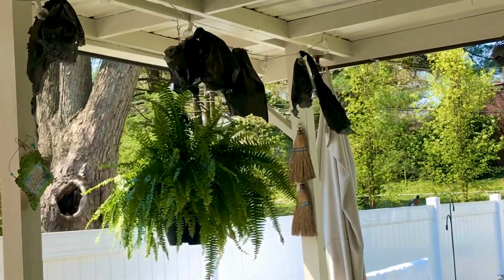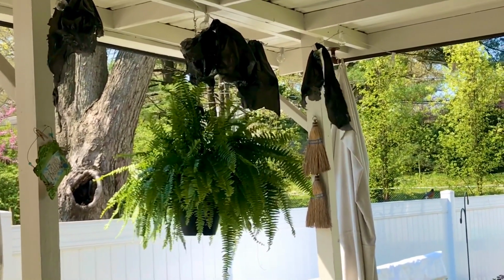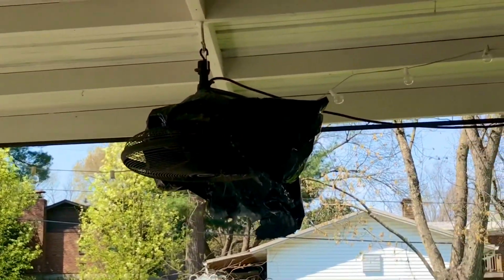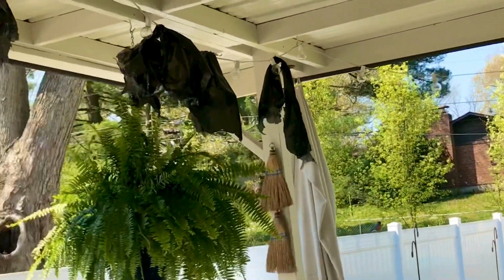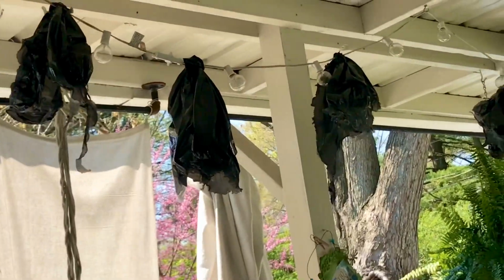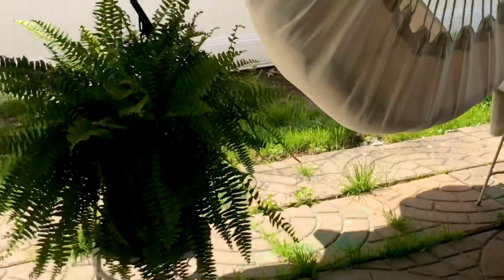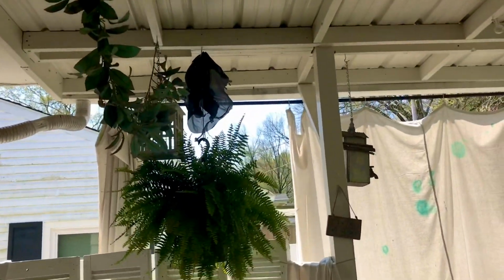We hung up some ferns, and they were trying to get in the ferns, and that trash bag trick that we had last week to get rid of them from building a nest on the fan is working on the lights. So hopefully after we train them, we can take those down. They look so funny. And we have another fern up here with another trash bag.